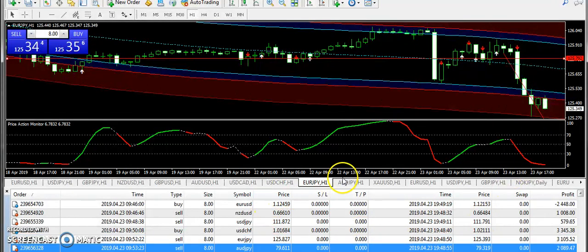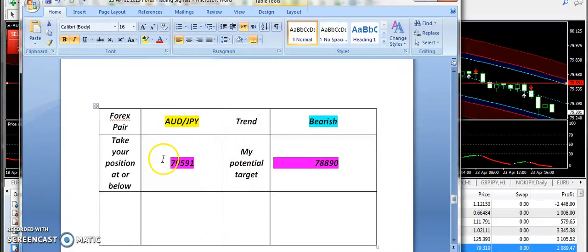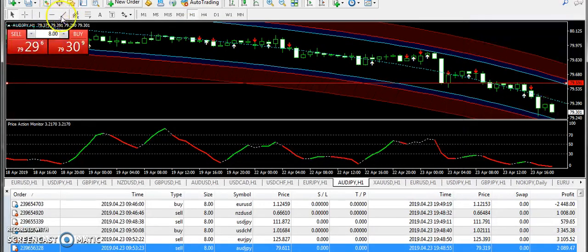At last, I'm going to talk about the final pair of the day, which is AUDJPY. AUDJPY with a weaker expectation with a bearish trend from 79591 and 78890 is the target price. And guys, you can see that the entry is already broken, and for many hours AUDJPY has been going down, and we have also hit that signal with no problems.